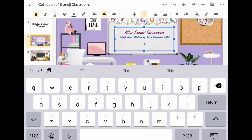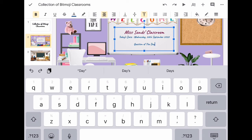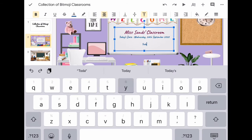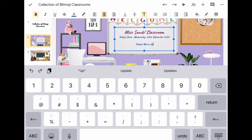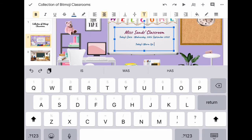So after I'm done writing my warm-up lesson on the board, I'm going to hyperlink it to the actual lesson. Isn't that pretty cool? And like I said previously, you can record yourself giving a lesson and then hyperlink it into your classroom. Your students can click on it and then boom, there you are, front and center. So I'll show you how to hyperlink text in a few minutes. It's coming right up. Today's warm-up lesson will be on short vowel sounds.